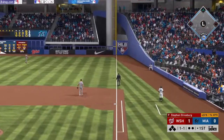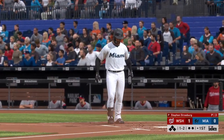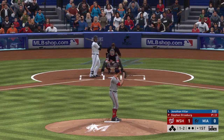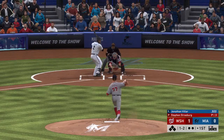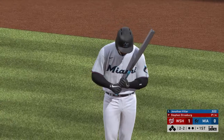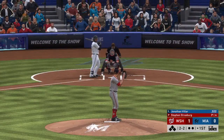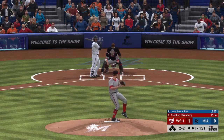Yanked high and deep down the line in right. And it's a foul ball. The 1-2 is a fastball that misses. Boy, that's a tough pitch to lay off right there, just out of the strike zone. But listen, when you're a .300 hitter, you don't chase a lot of those so-called pitcher's pitches. This guy knows the strike zone.